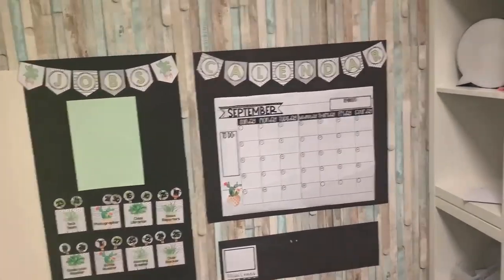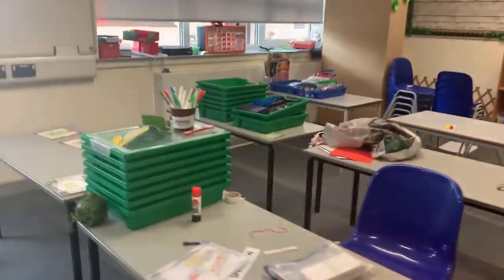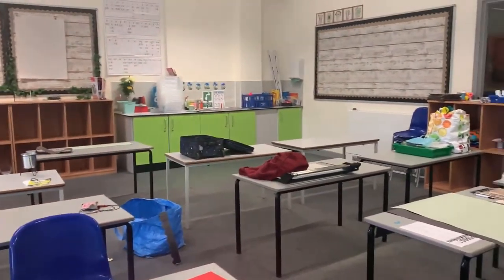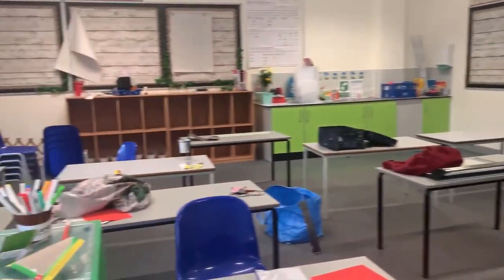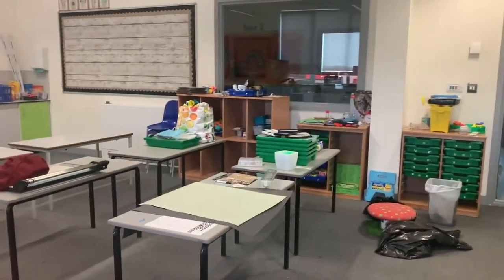Probably like the homey things that I got up. I literally haven't changed anything else in the classroom. It's still a mess. I'm avoiding doing the trays, so I haven't done them. So I'm just gonna quickly tidy up and put everything onto some tables. I like having at least three tables with stuff on and the rest clear. So I'm gonna do that and then I'm going to head home.